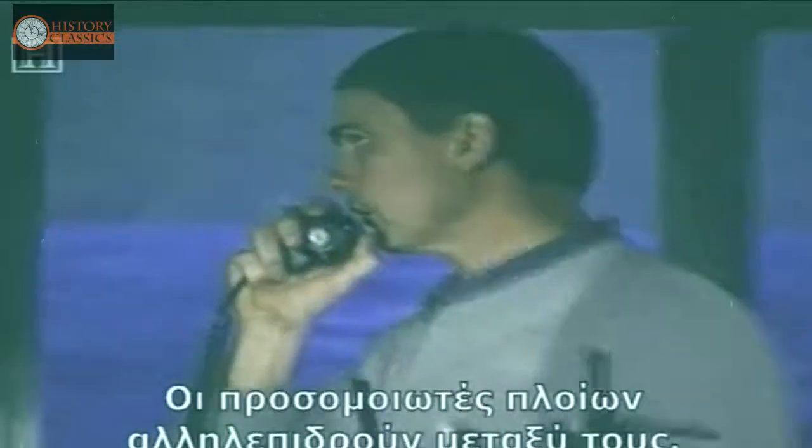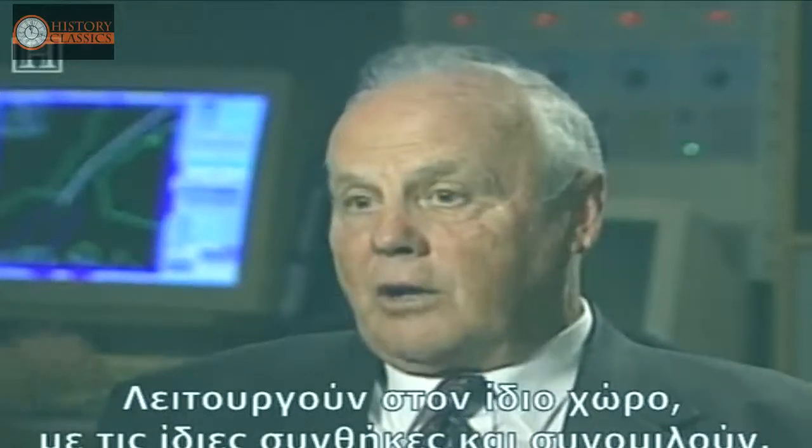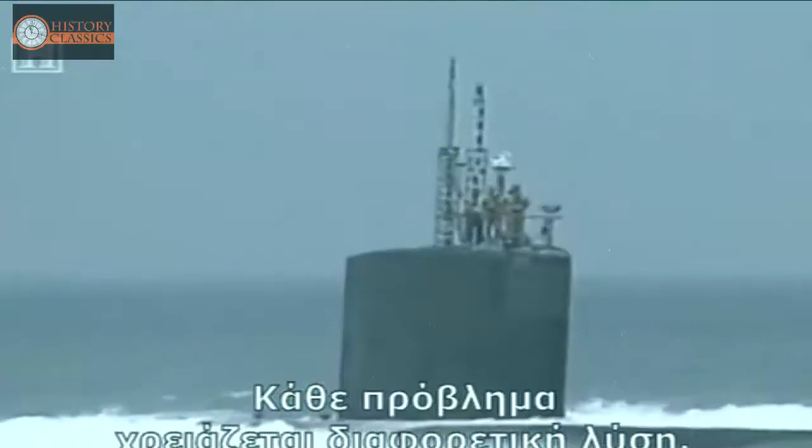Ship simulators can even interact with other ship simulators. Full to starboard, push the stern, full to starboard. On deck, the bridge, as soon as you get an opportunity. They're all operating in the same water, same time, same conditions, talking to one another. When you're passing a point and you see your perspective on vessels passing, you almost feel the room moving. And so the visual display really contributes to the realism of the exercise. Other problems called for different solutions.